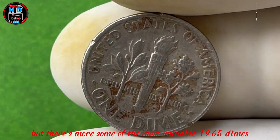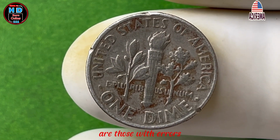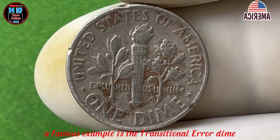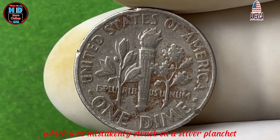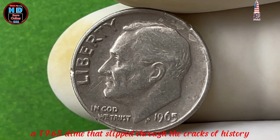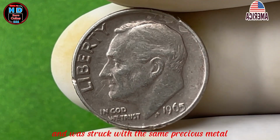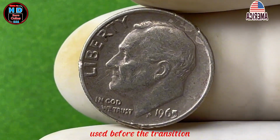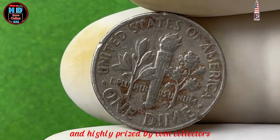But there's more. Some of the most valuable 1965 dimes are those with errors. A famous example is the transitional error dime, which was mistakenly struck on a silver planchet instead of the standard copper-nickel blend. Imagine this, a 1965 dime that slipped through the cracks of history and was struck with the same precious metal used before the transition. Such errors are exceedingly rare and highly prized by coin collectors.